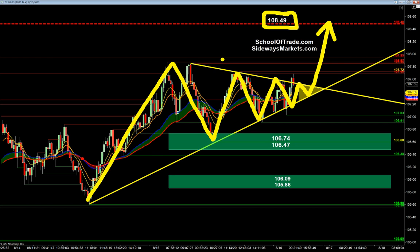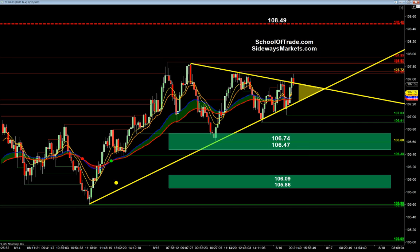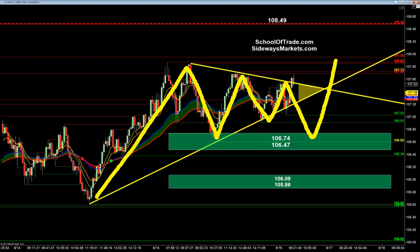Members, that is one of my extensions that we talk about with our fib tool. And of course, I've got support levels below me at 106.74. Don't forget, guys, because of that resistance overhead, we could easily see this price fail, bounce off this support, and then go. We have to assume that anything can happen today on this OPEX Friday. It's going to be a little bit of a wacky morning, I assume.